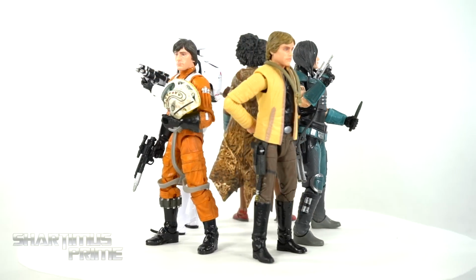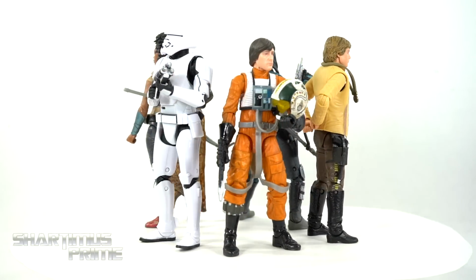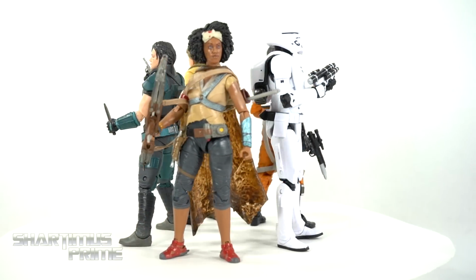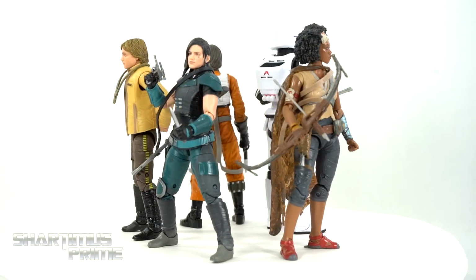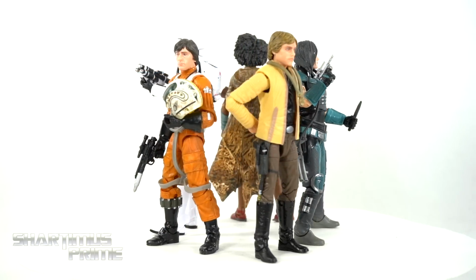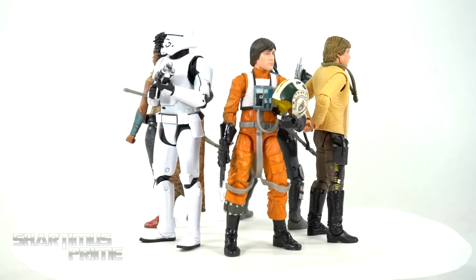And here's all 5 figures out of the packaging, and they all look really good, man. I'm pretty happy with the figures that we're getting from this wave, and Hasbro is doing some new things here, especially with the accessories that make me very, very happy. Wish they'd use it on all their different licenses. But anyway, let's get a closer look at these figures.